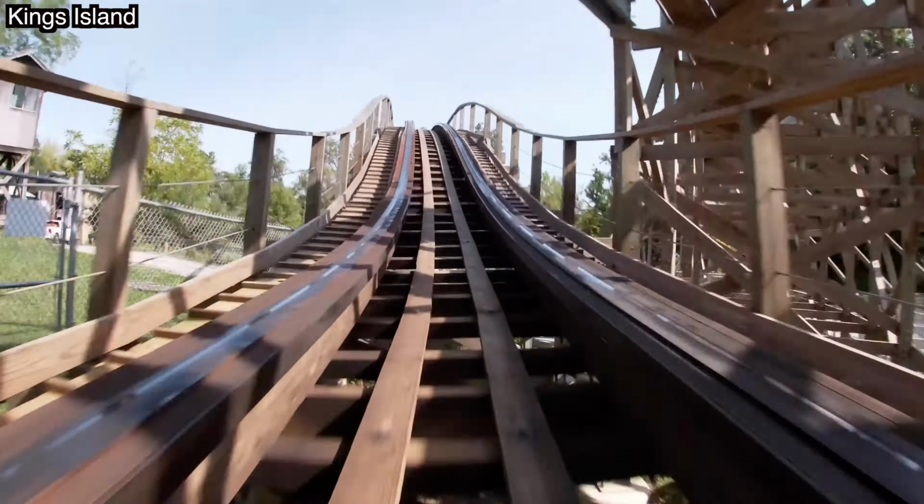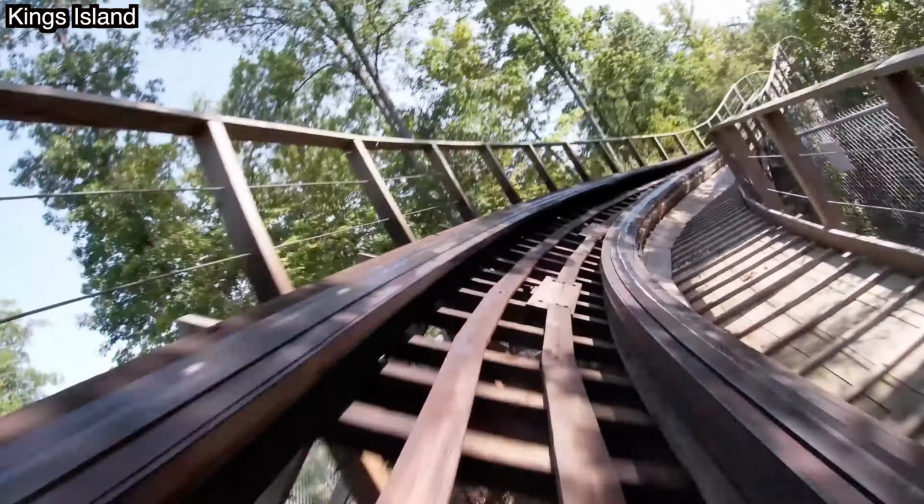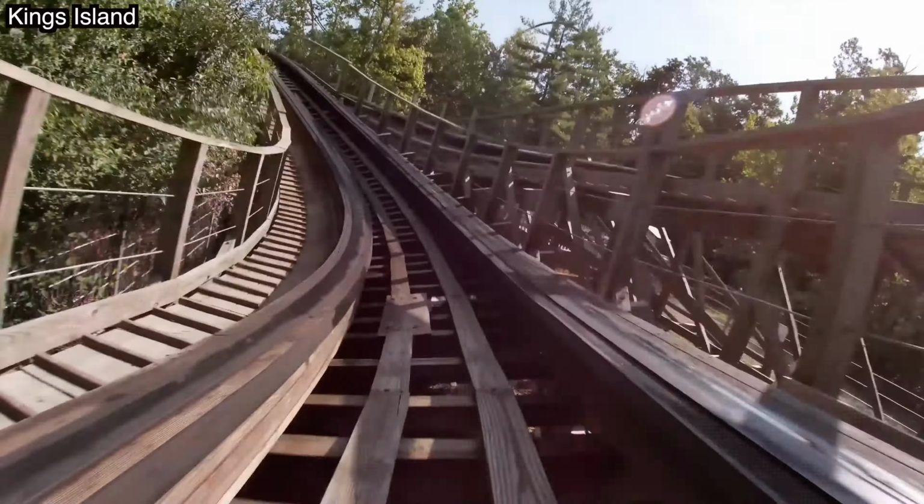There's pretty good theming in there, but I will say it was still a little disappointing. Overall, the ride is non-stop and is definitely worth a trip to Kings Island alone.